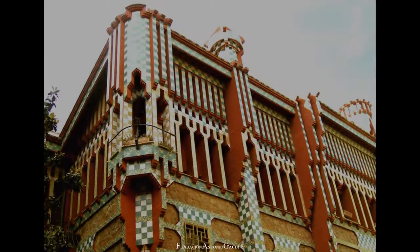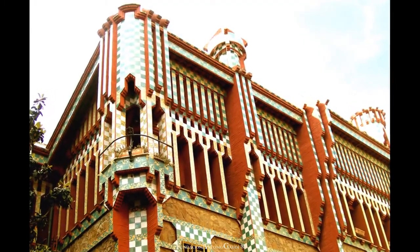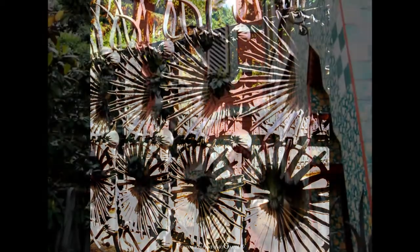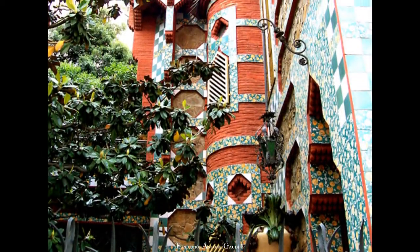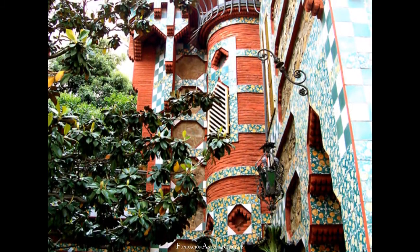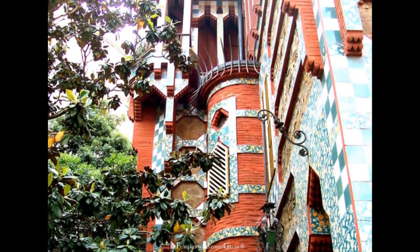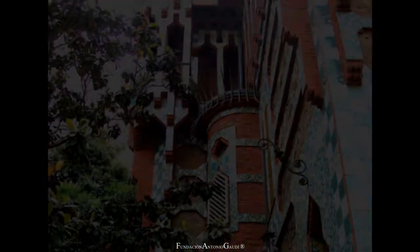The Casa Vicens is the first house built by Gaudi in Barcelona. It is a sample of his first style when he experiments with the expressive and structural possibilities of brick. He starts using broken tiles as covering, known as trencadís. The whole house is a tribute to family life, and naturalist symbolism is manifested in many ways.